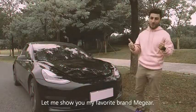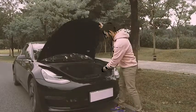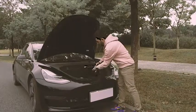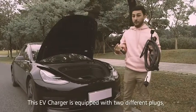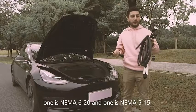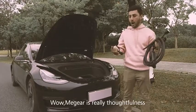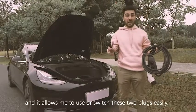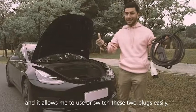Let me show you my favorite brand, Migear. This EV charger is equipped with two different plugs. One is NEMA 6-20 and one is NEMA 5-15. Wow, Migear is really thoughtful, and it allows me to use or switch these two plugs easily.